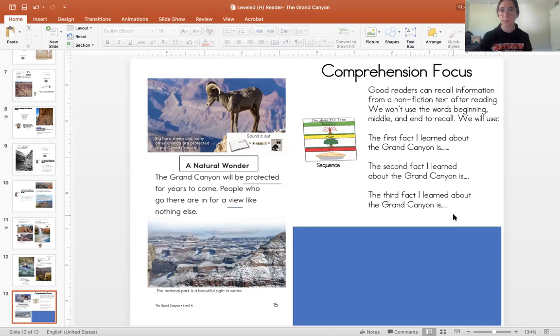Let me share my facts with you. The first fact I learned about the Grand Canyon is that Native Americans made their homes in the canyon walls. The second fact I learned about the Grand Canyon is that there are many different types of adventures for people to have when they visit the Grand Canyon. The third fact that I learned about the Grand Canyon is that the edge of the canyon is called the rim. So there's a north rim and a south rim. I want you to tell me the 3 facts you learned using the sentence frame. Thanks for sharing.